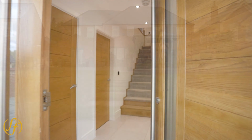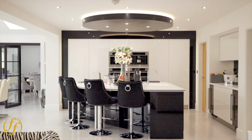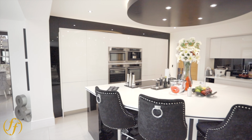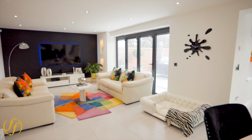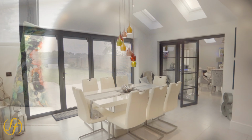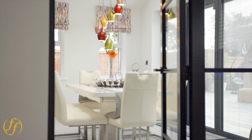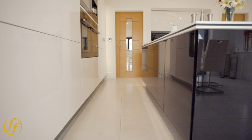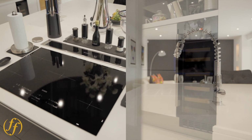A dream self-build project for owners Sean and Christine, Charnwood House has been designed and fitted to the highest standard. The fantastic open-plan kitchen is an incredible feature and where the family spend most of their time. With ample space for sitting, dining and entertaining, the kitchen is filled with integral appliances and has 2 sets of bifolding doors leading out into the garden.